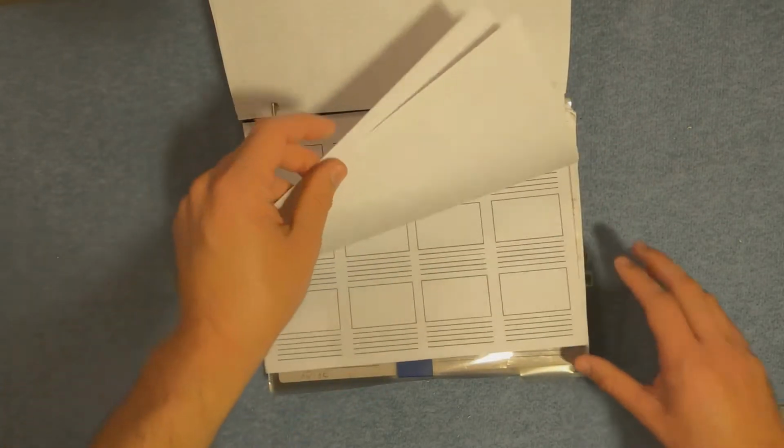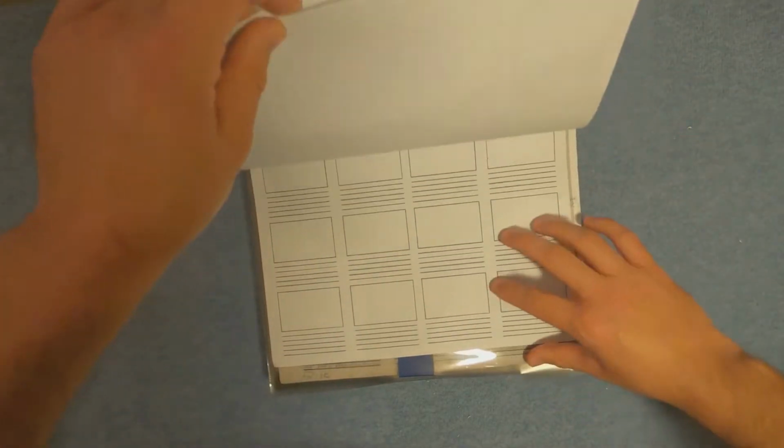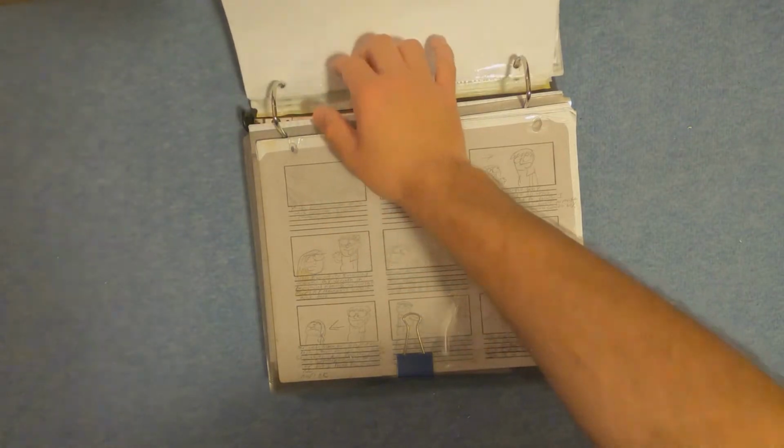I guess these are just spare storyboards. Yep, spare blank storyboards. I'll deal with those later.